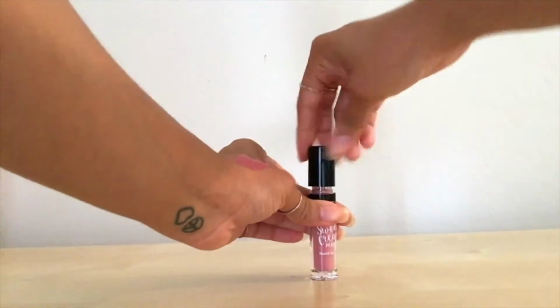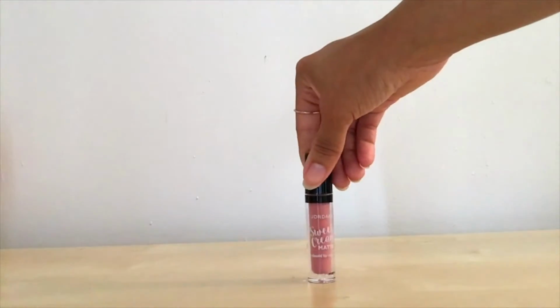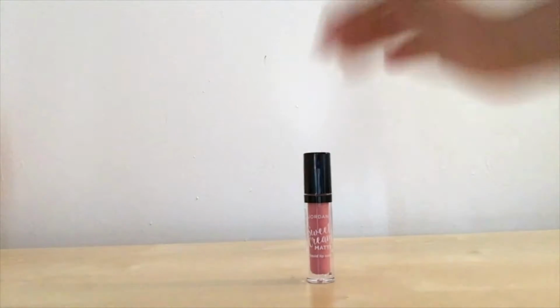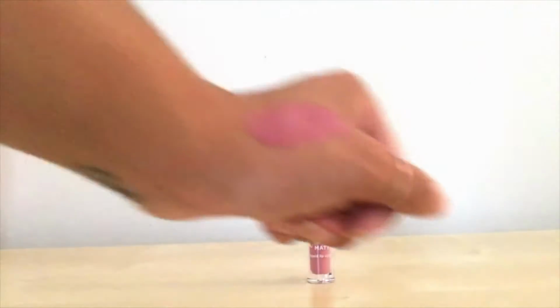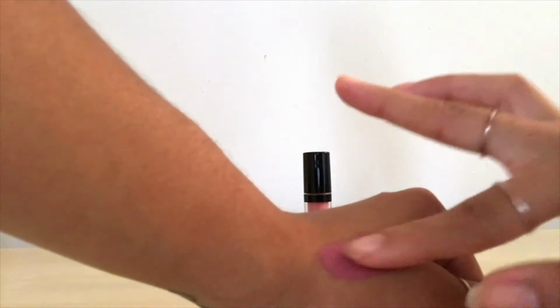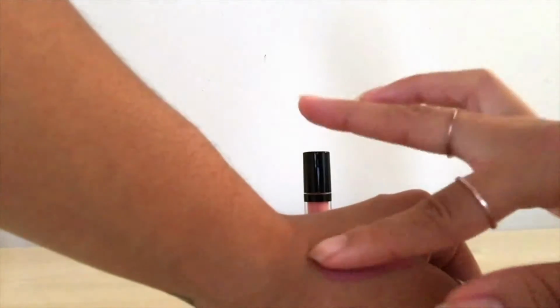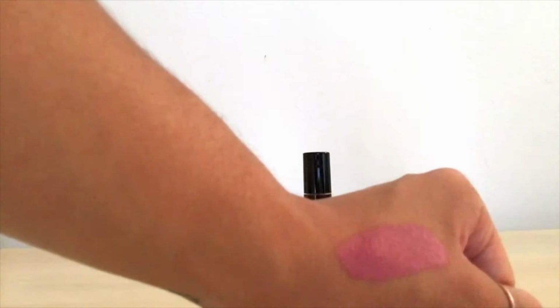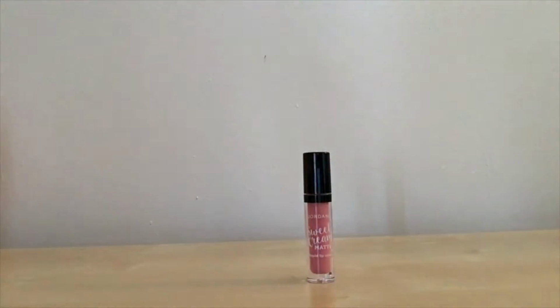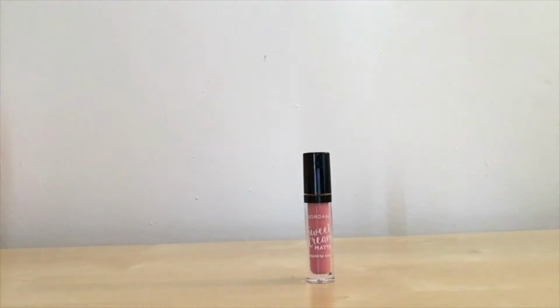So it goes on smooth on your lips. It'll give you a great amount of payoff without having to pack it on, which means it won't be layers upon layers of the product, so it won't dry. Now, it does mattify, but it's really smooth. So as you can see, it's already starting to dry. It's not coming off. It's not moving. Give it a couple minutes so that it can dry matte completely, and you won't need to reapply it for at least several hours.